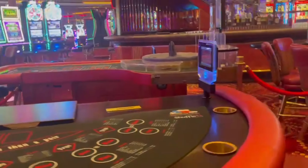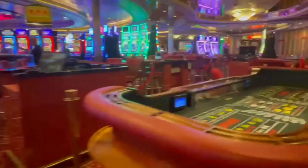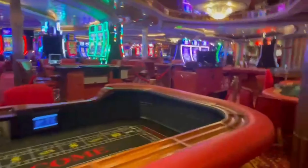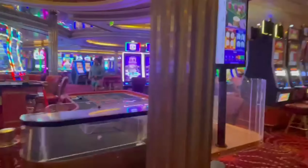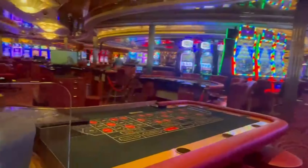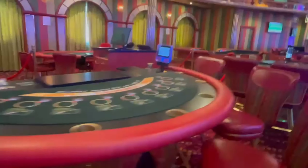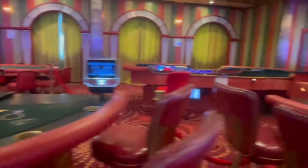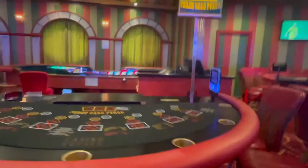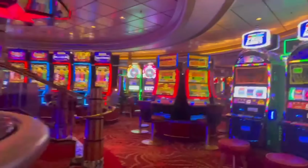Our game, Ultimate Texas Hold'em. I love that one. We have a lot of fun playing it. On this ship, there's one roulette table, or excuse me, two roulette tables, one craps table. That's the live action Texas Hold'em table. Ultimate Texas Hold'em, one on each side, smoking and non-smoking. Lots of blackjack everywhere. Three card poker. Nice big bar. There are seats on the far side of the bar that you can't see there.